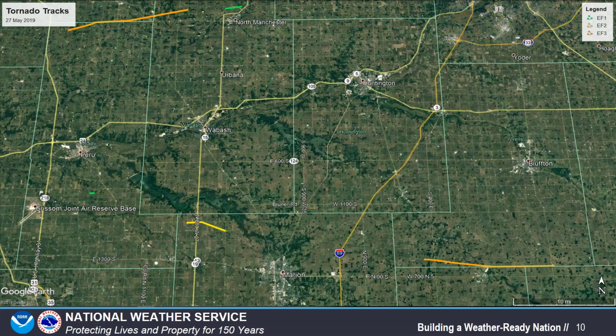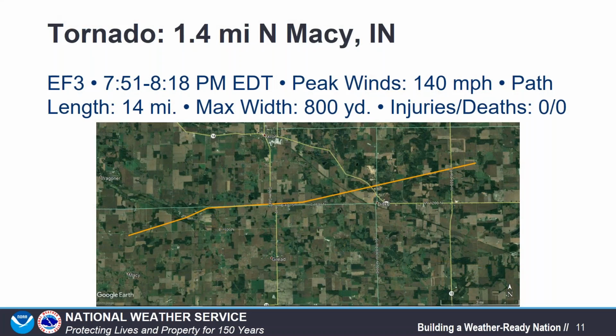But the first tornado I want to focus on is going to be the one that occurred north of Macy, Indiana. It was on the ground for about a half hour. Peak winds were about 140 miles an hour from this, and it tracked for about 14 miles. Thankfully, there were no injuries or deaths from this. This tornado really did track through a very rural area.